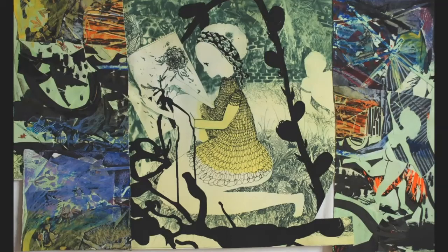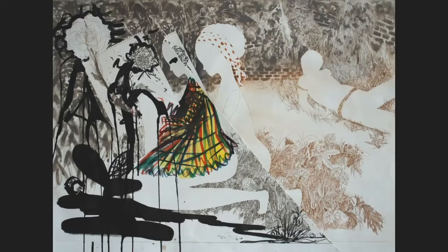And one thing I love about printmaking is that you produce so much material with the multiple, and it can be remixed, and you can make new works that have new meaning from where you launched off with the piece.